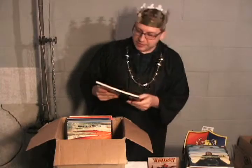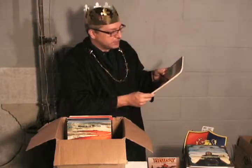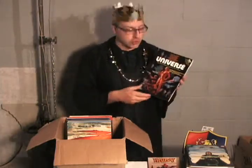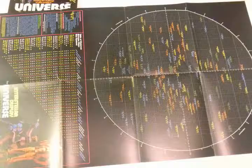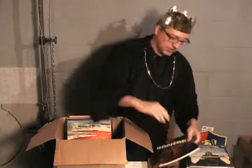Up next, this is it. This is the 2nd edition of the state-of-the-art science fiction role-playing game system. Science fiction. It's about time we get some science fiction in this. This is Universe, the role-playing game of the future. It comes with a map. It is the role-playing game of the future. And that's all that needs to be said.